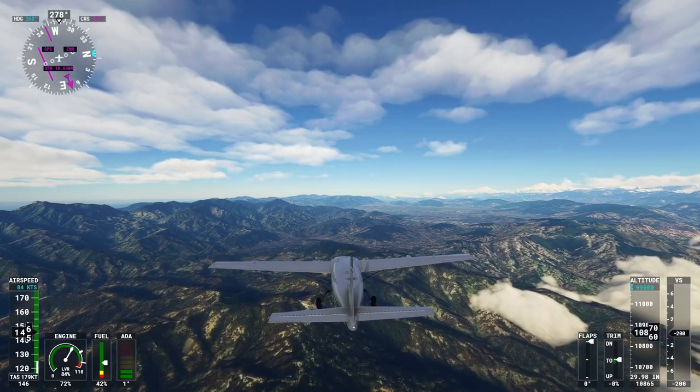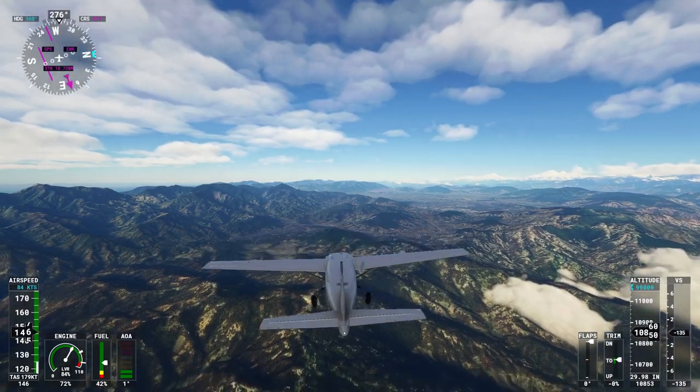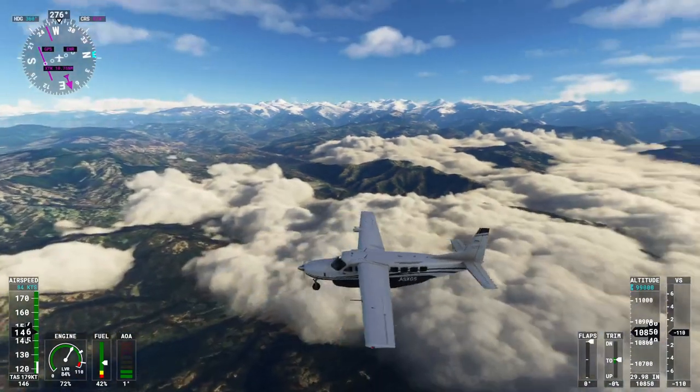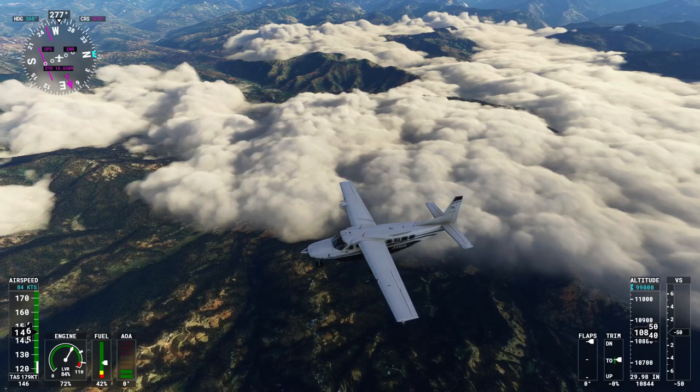No, I think it's not this valley. I think it's the next one. This is a breathtaking picture, I think.